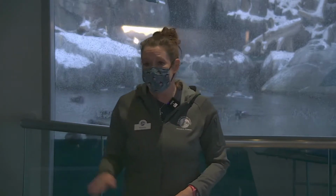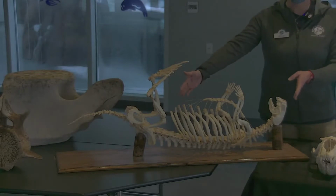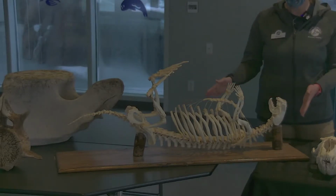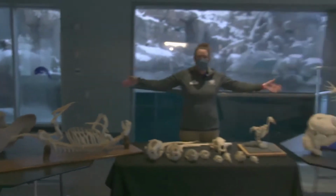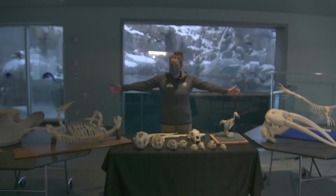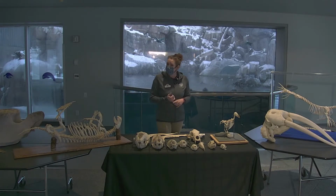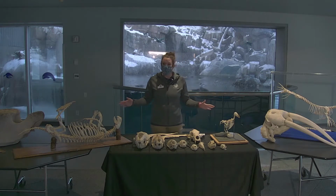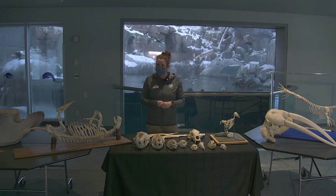So today, I have an otter with me who is a little less furry than the ones you saw last week, and that is because we are talking about bones this week. So here at the Alaska SeaLife Center, we have a large collection of bones and skeletons. So we're going to talk about why we have these, a little bit of the process on how to prepare these bones, and finally we are going to assemble a full-size Steller sea lion skeleton today.